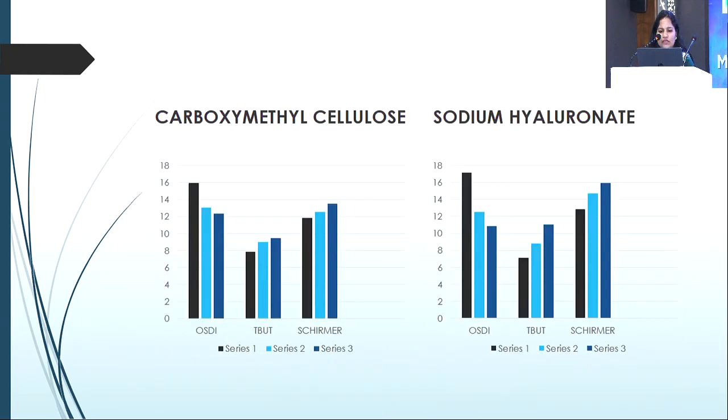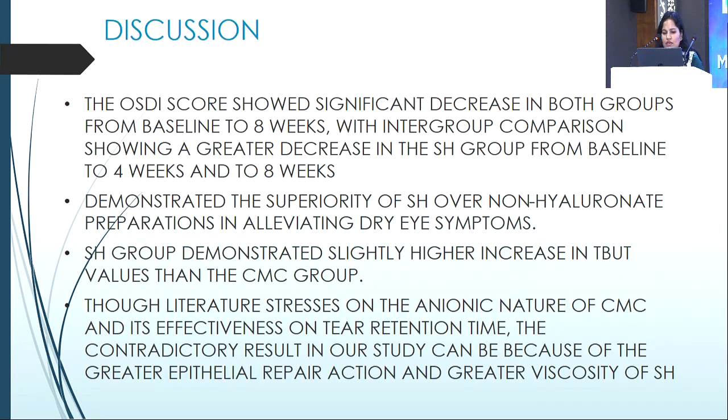And we can clearly see in the graphical presentation that in the CMC group, the OSDI score is decreasing and TBUT and Schirmer test results are increasing. Sodium hyaluronate had a superior decrease in value of OSDI score, and the sodium hyaluronate group demonstrated a slightly higher increase in TBUT values than the CMC group.